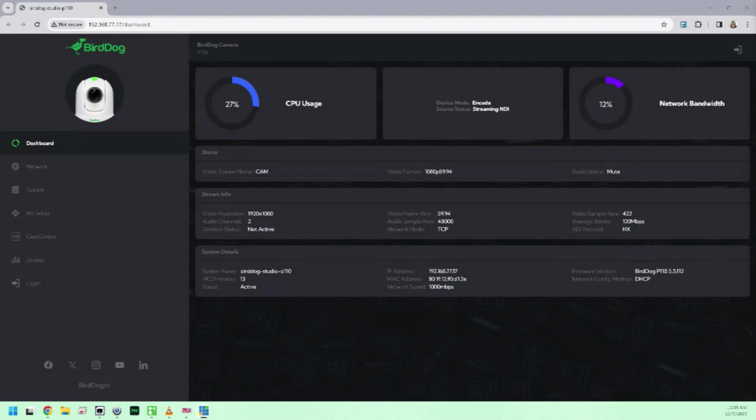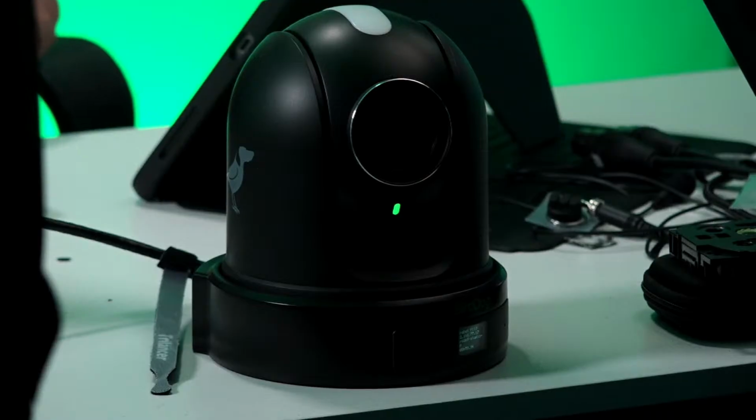When you load up the dashboard, we can use the IP address, or we can use the actual short name of the camera if we want to. This system name is birddog-studio-p100.local. If I wanted to get to it, I could use this, and I wouldn't need to know the IP address, I just need to know the name. Also, the IP address is on the front LCD screen that we talked about moments ago. It's listed there as well as the short name.